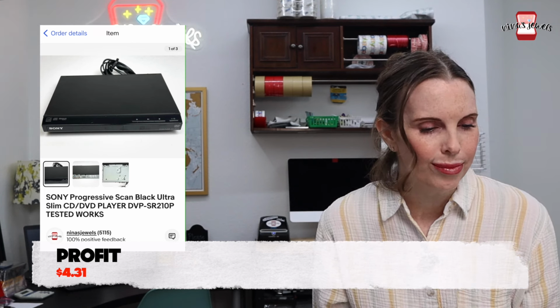Okay, next up was a remnant piece of pink satin fabric that was mine. I had bought it for a project and did not use it. And that sold for $7.39 on our clearance sale.